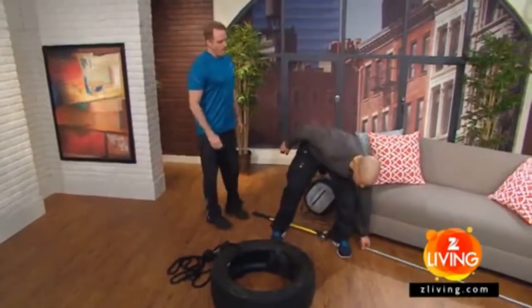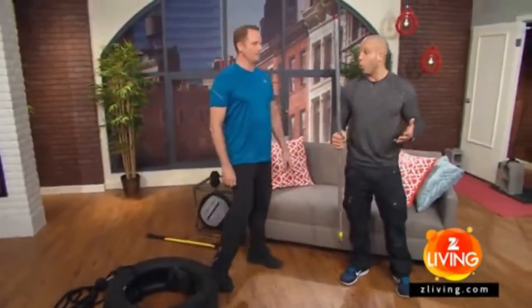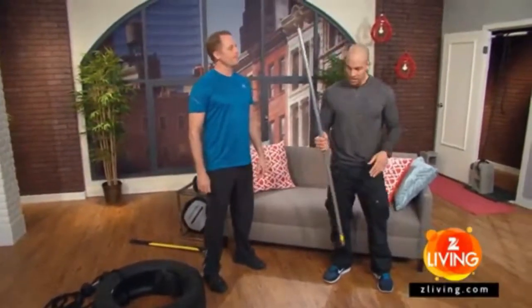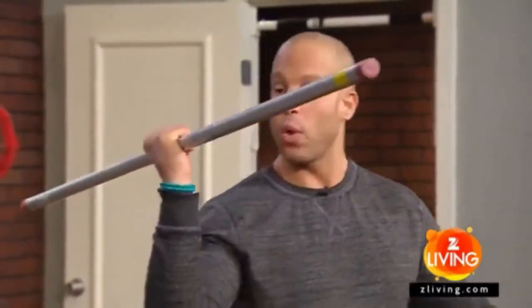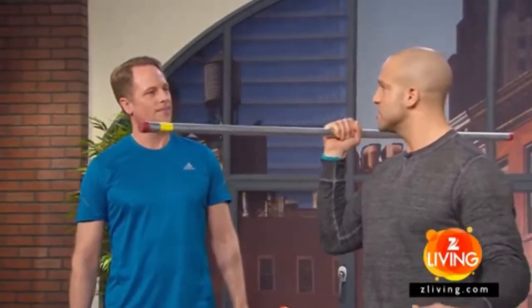So the next exercise we have up is something that is very appropriately entitled a warrior press, okay? Warriors constantly, cavemen were throwing spears. We're not going to throw this anywhere today. But what we're going to do is grasp this pipe, which weighs about 20 pounds, okay? So it's not going to be incredibly heavy, but a little bit of a challenge.